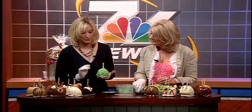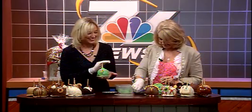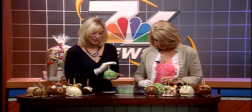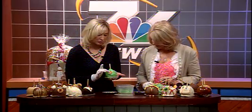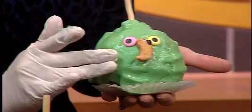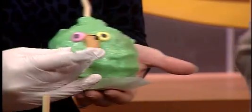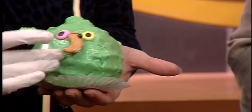Okay, what's next for our witches here? Well, we could add some teeth, which are just Tic Tacs. Okay. So Tic Tacs, we've got cashews, and these little eyes are just little sugar candies. Yep. Okay. And my hands are all green now. Then we just have black licorice, and that's what we do with the hair, and we want her to be very scary. Very scary.